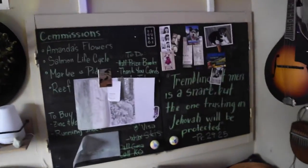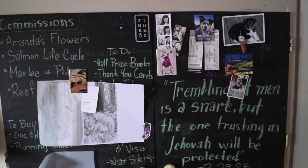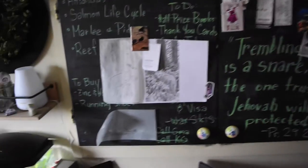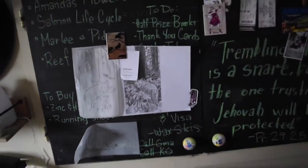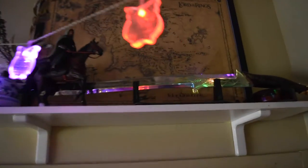I'm trying to convert my color scheme in here to green and black. Yeah, here's my bulletin board of things, some photos, and these are some things I'm working on. I like having these little lights.